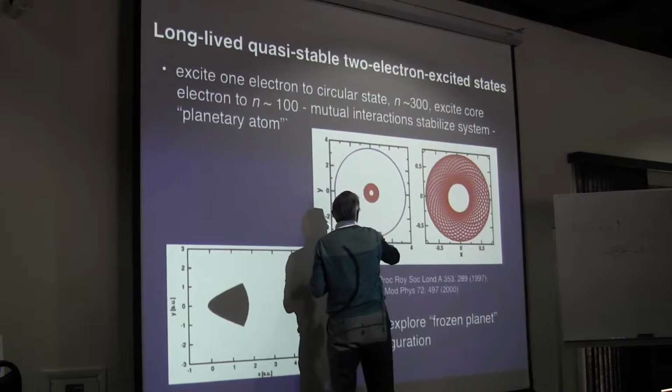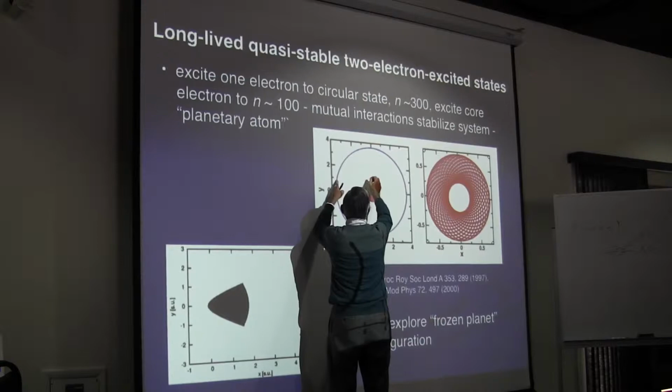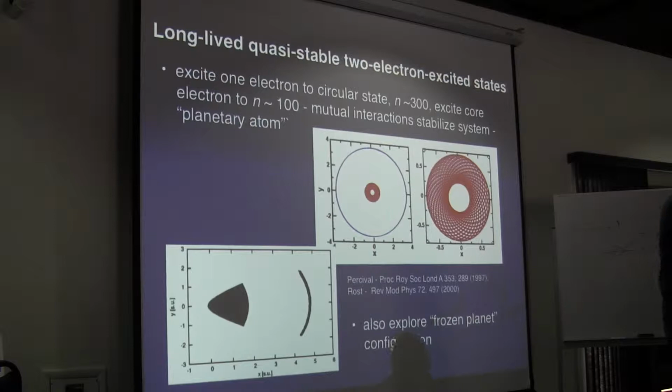If this electron is moving around, this inner core is going to be strongly polarizable, so you'll induce a dipole in this. So as the electron goes around, the induced dipole will follow. But the induced dipole will also be exerting a field on the outer electron. And if that interaction is such that they'll both stay in step, you have the potential of getting a two-electron excited state that might live a long time.